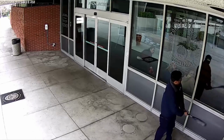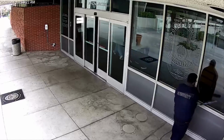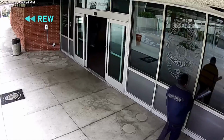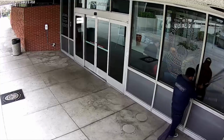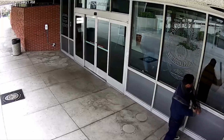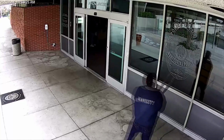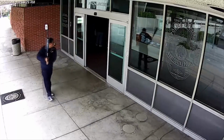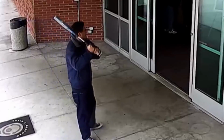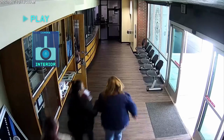The women jump from their seats and vacate the glass front lobby, just as the man begins swinging at the windows. Even with several whacks from the bat, the glass doesn't break. The man repositions himself in front of the sliding doors and waves the bat menacingly. Inside the lobby, an armed officer ushers the women behind a secure door.